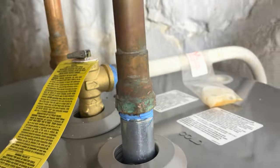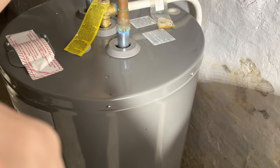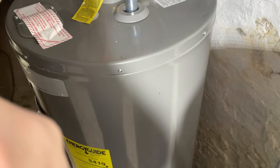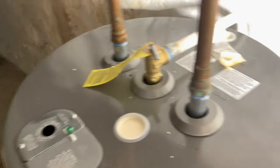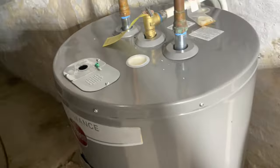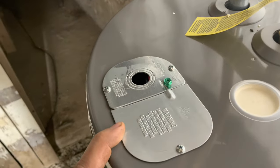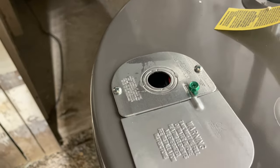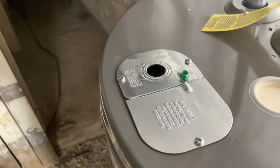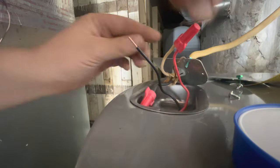Good and snug. So I am actually going to start filling this before I connect the electric. All right, so now that I have the hot water heater filled with water, now I'm going to take these off and connect the wires. This should be fairly quick. It should take about, I don't know, not very long.